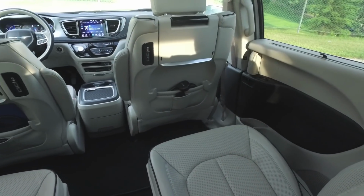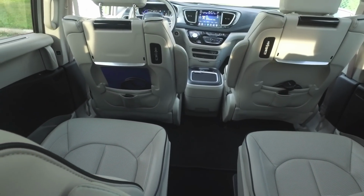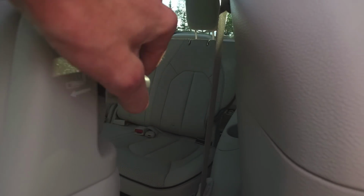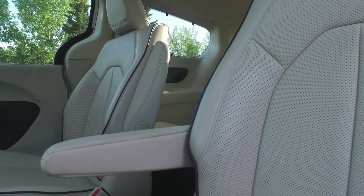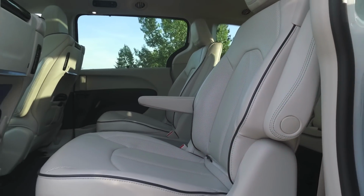But you do get captain's chairs in the second row of the Pacifica Hybrid as standard, so there's still a pass-through in the middle of the van, but perhaps not quite as convenient to access that third row when a car seat's in anyway. These captain's chairs also mean you only have seating for 7 rather than 8 if you have a bench in the second row, so if you've got a really big crew, this might not be ideal.